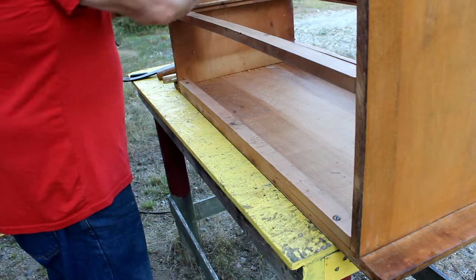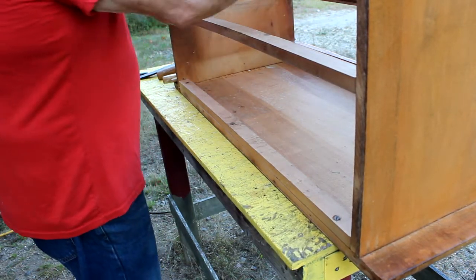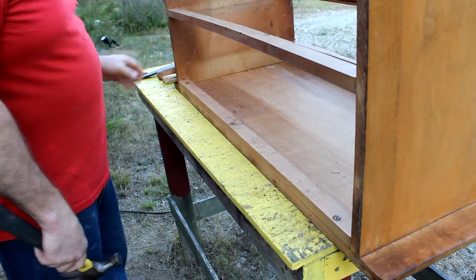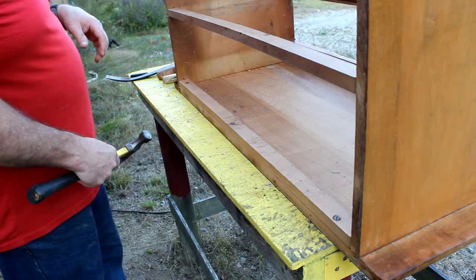And if you take your time, well, that popped right off. What happens is you do less damage and you're going to have more usable wood. So you're trying to take this apart with it doing as least amount of damage as you possibly can.